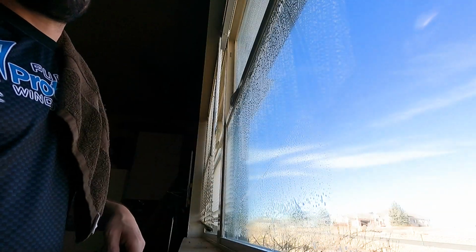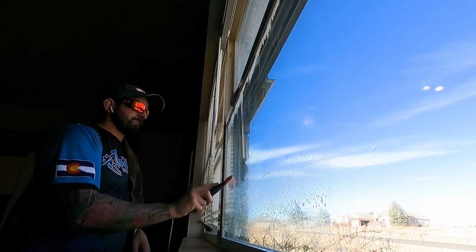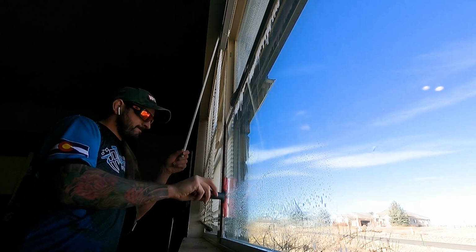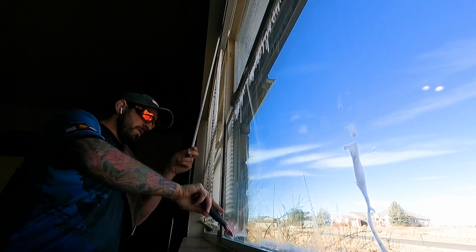I started using Triumph scrapers this year. Not that I started just using them this year, but I've used them for a while. I used to use them a lot, like almost a decade ago. A scraper is a scraper. As long as I can pretty much fit in like a 6-inch Unger blade, I'm pretty good to go as far as that goes. So Unger blades will work with Triumph. Triumph will work with Unger.